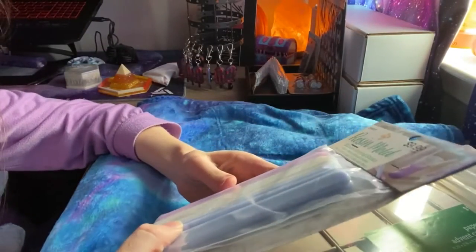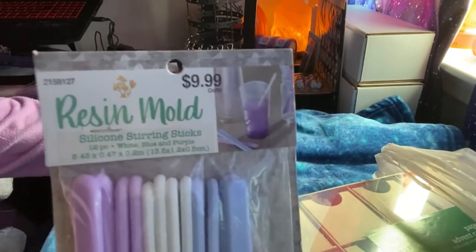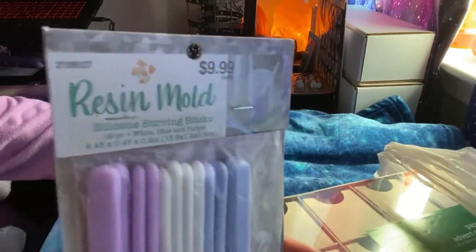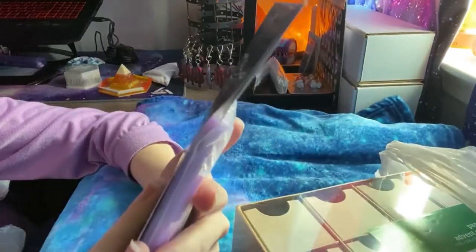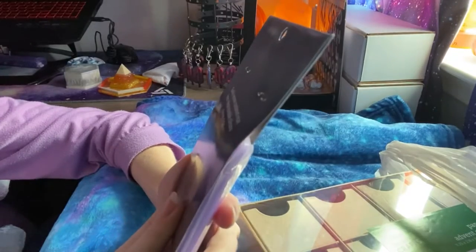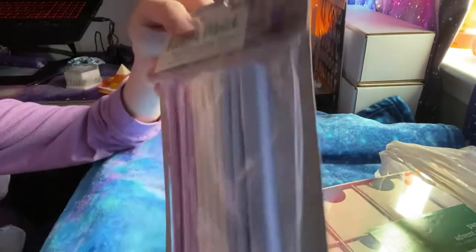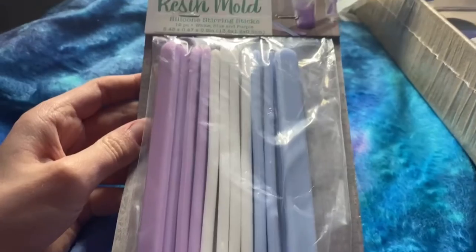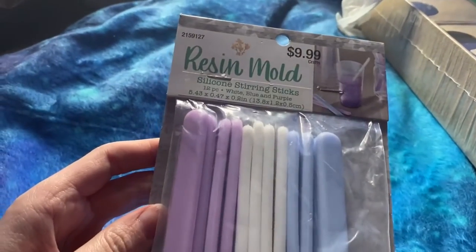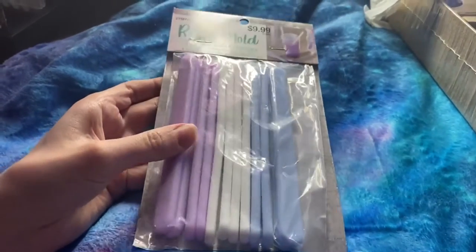Yeah, I'm not quite done just yet. Here are some silicone sticks in this package for mixing resin together, because my other ones started to get all worn out, so thanks to Hobby Lobby for selling these little sticks for mixing your resin. And I don't have to keep ordering and waiting for them to come in the mail, because I sometimes lose my patience. So here they are.